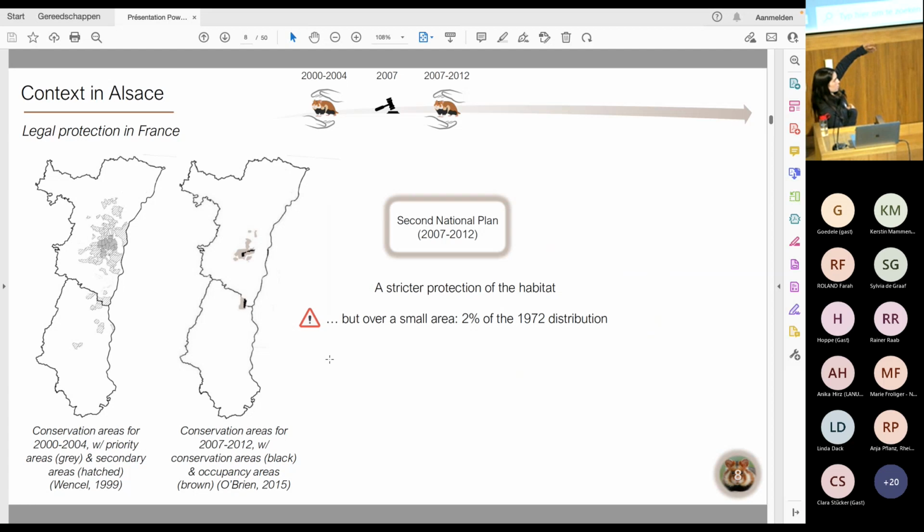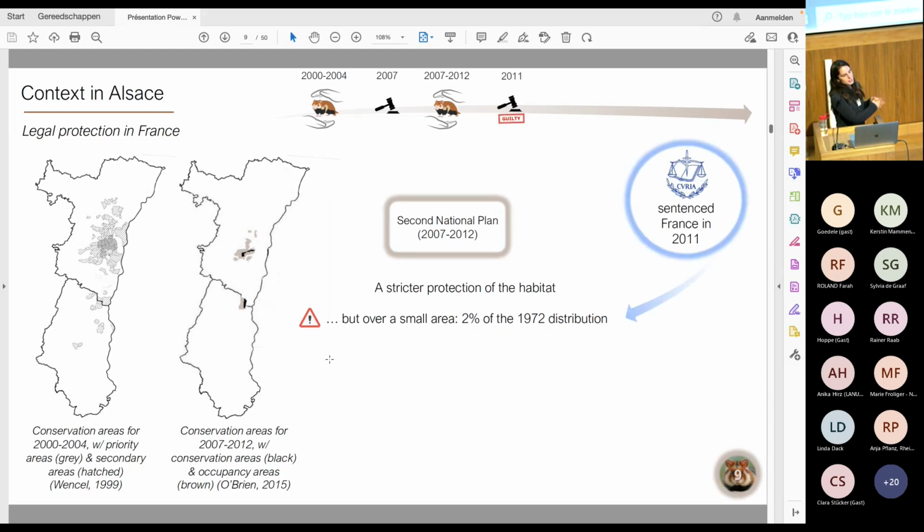So you see it's the black areas on the map. So it's only a fraction of the distribution at that time, in brown on the map. And it represented only 2% of the 1972 distribution. So this is why the European Court of Justice said that it was not enough, and they sentenced France in 2011.